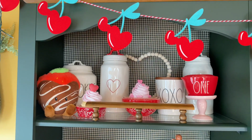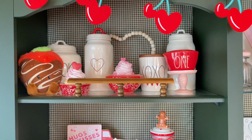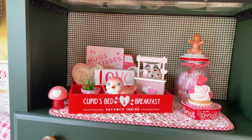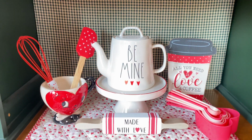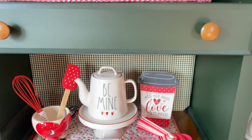And all the dishes are from Ray Dunn that I've had for a long time. The cupcakes I've had for a while. The red dishes are from Temptations from QVC. There's my Christmas gingerbread canister, but I filled it with hearts, so I think it looks Christmas or Valentine-y. Just lots of decorations I've had for years past. I love that coffee sign in the background. That's from Michael's from a couple of years ago.